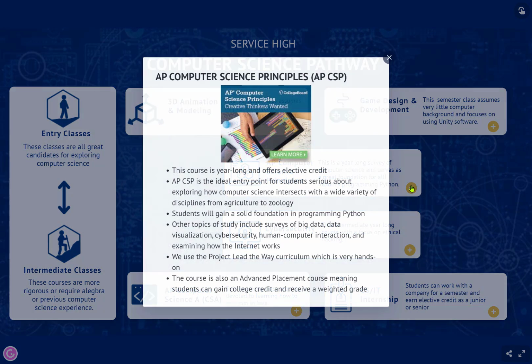APCSP, AP Computer Science Principles. This is perhaps the best introduction course. It's year-long, so it's a bit of a commitment. It does offer a year's worth of elective credit, but it really is a great survey of how computer science intersects with just about everything we do.